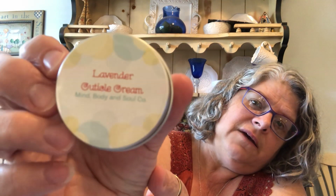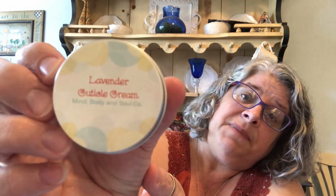One other little tip. I saw a video from Caroline from Off the Grid Needleworks recently regarding some cuticle cream that one of her friends had made for her. I looked into making it myself. It was going to be ridiculously expensive per unit for me to make it myself, so I did some research and found a company on Etsy called Mind, Body, and Soul Company. It's a beeswax based cream, and I've been using it. I have very dry skin and my cuticles are frequently quite ragged and will snag silk. I've been using this, and it's really helping.